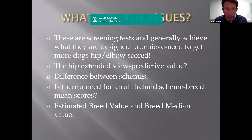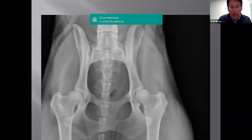And I suppose the other one then, and this is probably a question for the Kennel Club to a certain extent, is the data that we're conceivably losing by having our dogs scored in different jurisdictions. I guess, does it make it harder for us to provide estimated breeding values and mean breed scores for our hips? Maybe, I don't know. So anyway, these are different areas that we could discuss later on.